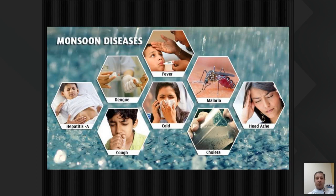Now, when these things happen, the number of diseases which we have to cater to in monsoon suddenly increases. And I hope amongst these COVID times, we do not have such a big deluge of these diseases as well, so that we are not in trouble. But if there is, then we should be able to diagnose them without much difficulty.